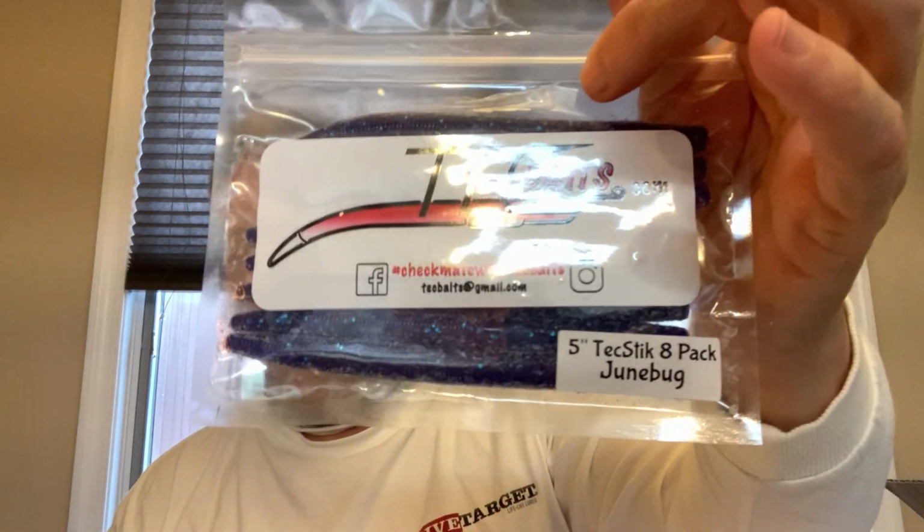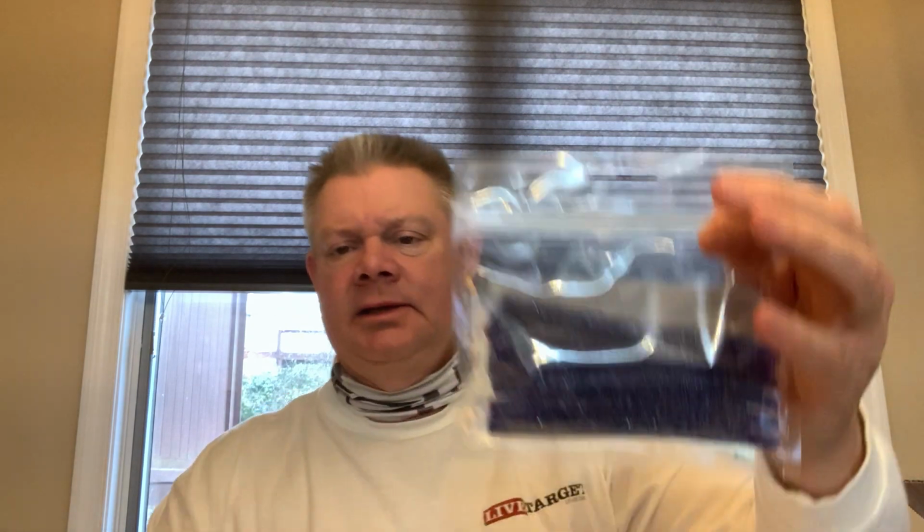TecBait stick. This one's got the June bug color. I didn't have any June bug ones. If you guys like throwing your Senko style baits, what are these? 5 inches, I think. Yeah, 5 inch. So if you guys like a 5-inch Senko, that's a June bug color. Bet you it lasts longer than a Senko. Hear that salt falling, and that's an 8-pack. So if you guys are in the market for trying some different companies' Senkos, there you go.